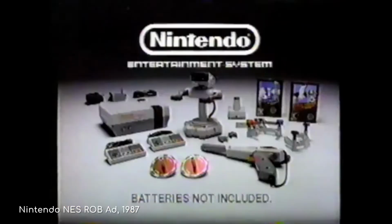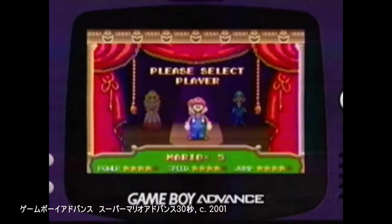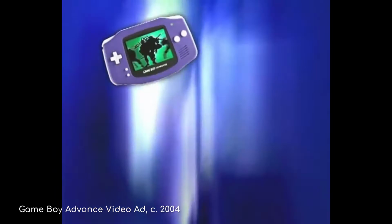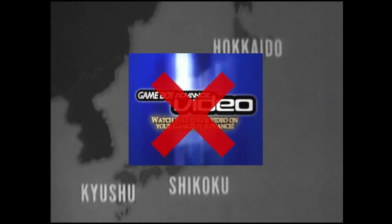Video game consoles have had a lot of accessories throughout the years. So what about for watching videos on a portable console such as the Game Boy Advance? You're probably aware that in the West, the Nintendo GBA had special cartridges released in 2004 that featured low-resolution TV show episodes. In Japan, however, Game Boy Advance Video did not exist.